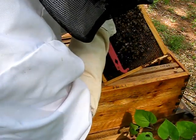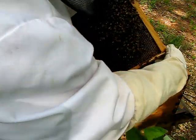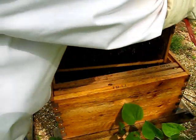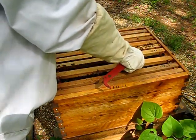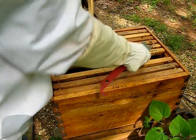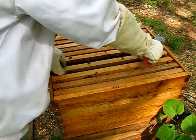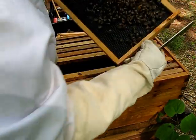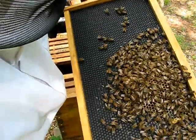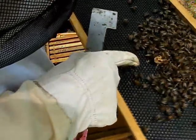You see pollen? I don't see any brood though. Not a good sign. This next frame has got a pretty good cluster on it. But there's not a lot of wax. They're building wax. Ah, there's a queen cell. They're making a queen.